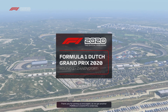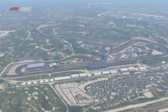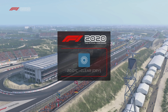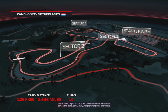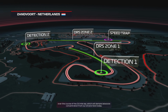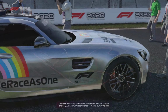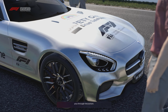Thank you for joining us once again as we get another Formula One Grand Prix underway. Four lefts and 10 rights make up the 14 corners of the narrow and demanding Zandvoort circuit, with plenty of peaks and valleys over the course of a 2.6-mile lap, which will demand absolute concentration from our drivers here today. And what would any Grand Prix weekend be without the one and only Anthony Davidson alongside me, as always, to talk you through the action?